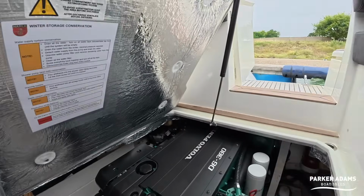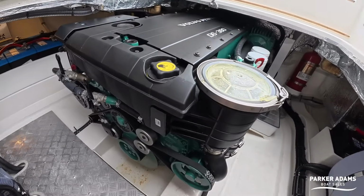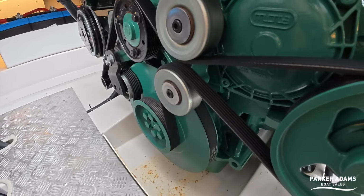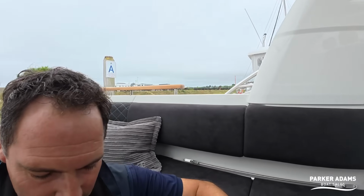So that is the engine space, and from an engineer's point of view, being able to get around pretty much every part of the engine. You can see just how new all these pulleys are. It looks very, very nice down there. So I'm just going to step out of the engine bay now and just come back up to the helm area. So, just a couple of final thoughts.